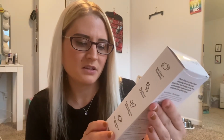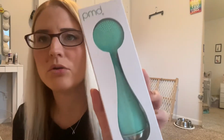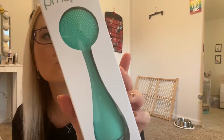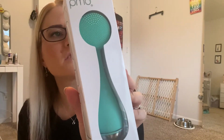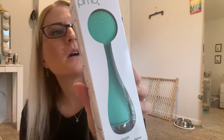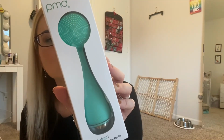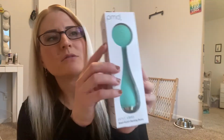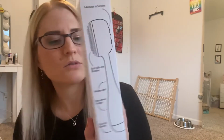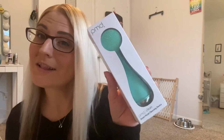Two more things in here. I got the PMD Clean Smart Facial Cleansing Device. I believe this is battery operated, and it's basically a little silicone brush that you use to cleanse your face. So it uses Sonic Glow technology with 4 customizable modes, and a brush optimized for all skin types. So it uses kind of like sonic vibration to cleanse your face. And then on the other end, it also has a little massaging side. So really nice. I actually kind of needed something like this, so I'm pretty excited about it. And I love this color. It's exactly the kind of color I would want.